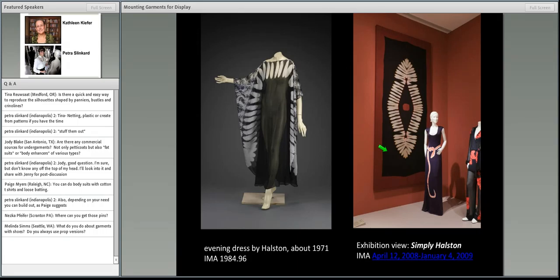This is a... Petra, do you want to talk about this one? Sure. This is just an example of how, depending on what the purpose of the exhibition is and the purpose of displaying that garment, pieces can be displayed in different manners.